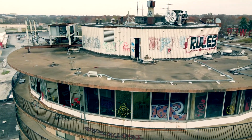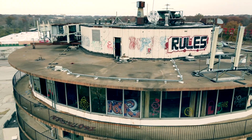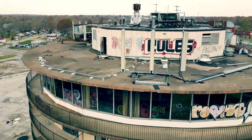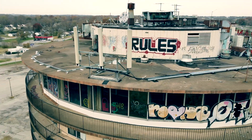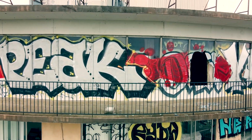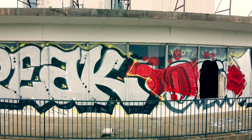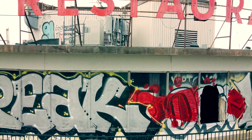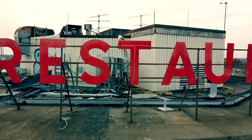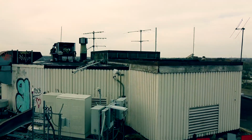This little plaza here also has a grocery store in it that is still in operation and has been in operation and owned by the same family since this tower and plaza opened in 1965. There was also a bowling alley here, a movie theater. It was kind of an all-in-one entertainment, restaurant, apartments, and office buildings in one spot. So really kind of a neat place.